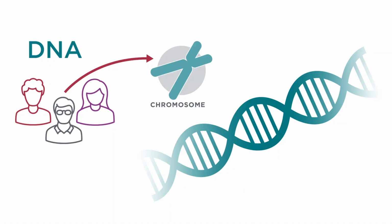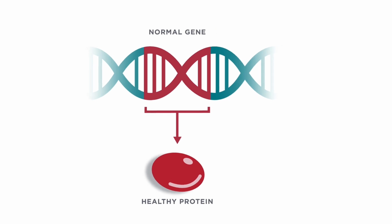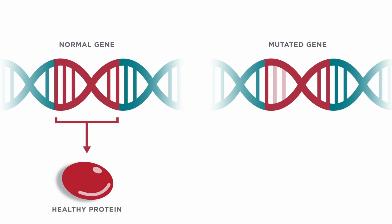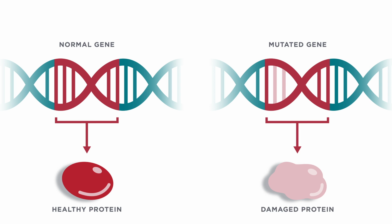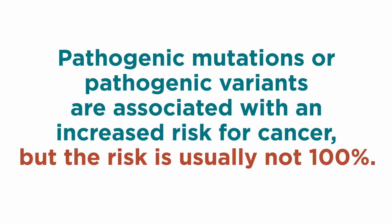You may be wondering about the purpose of genetic testing for hereditary cancer conditions. To review, DNA makes up our genes, and these help guide our growth and development. These genes can also help keep us healthy. For instance, we all have certain genes that can help protect us from developing cancer. When functioning normally, these genes produce proteins that help to keep our cells healthy. If a person has a change in a gene, their protection from developing cancer may not be as good. These changes in a gene are called pathogenic mutations or pathogenic variants. These changes are usually in the DNA of every cell in the body and are associated with an increased risk to develop cancer over the lifetime. However, the risk is usually not 100%.